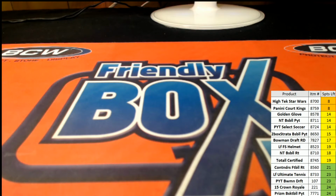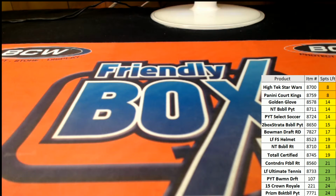Here's our hot box, so it's not quite up to the moment. I'm going to bring that up to current, but you can certainly get a great idea of what's going on.